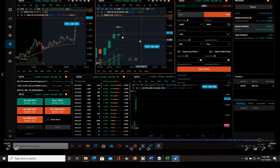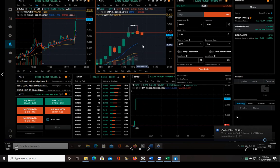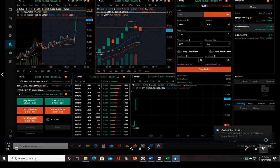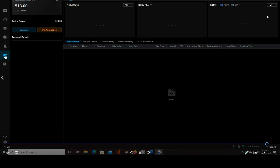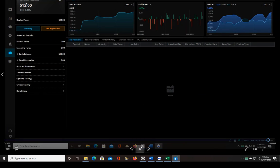And then I decided if it breaks this level, I'm going to stop out. Or maybe it was this level. Yeah, I guess I just kind of hesitated there. So that's it. That was the end of that trade. That's both trades combined.